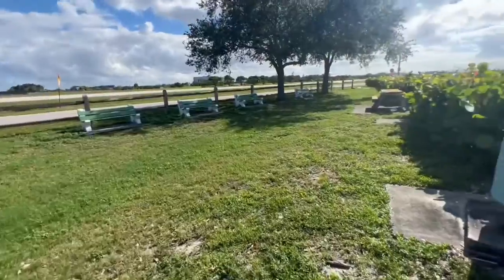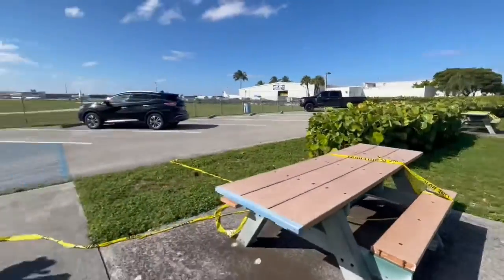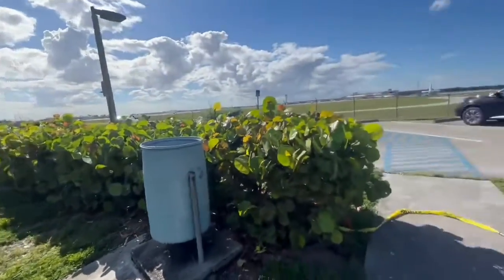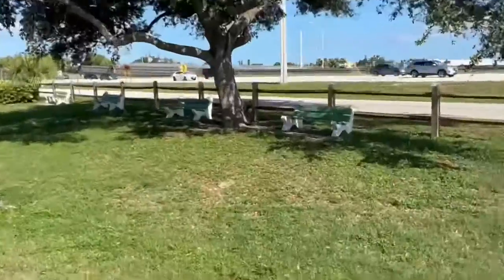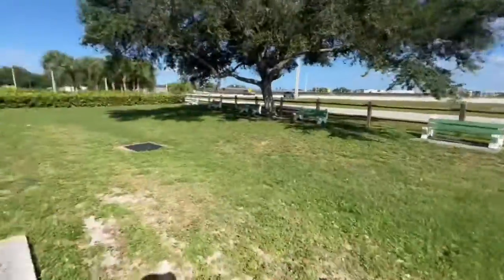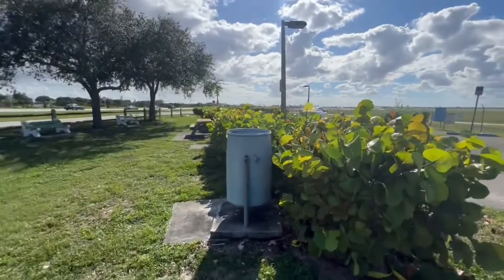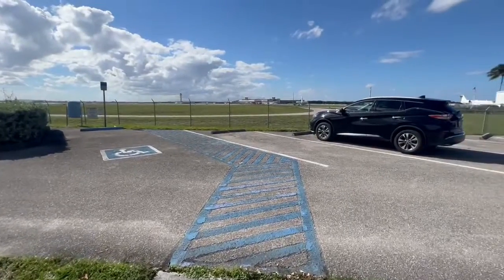So this is the little park they have right next to the airport. I don't know why there's caution tape on all the tables lately, but they just put that up. That's new. It wasn't there before. Maybe it's some kind of thing going on again. Who knows? But you can come and chill here with your family. They got a nice bench to sit underneath with a shaded tree. And that's the outside perimeter road there that we just came in off of. And over here is the airport. So it's a nice little place, as you can see, to take the family to chill out, watch some planes flying, if you're into that kind of thing.